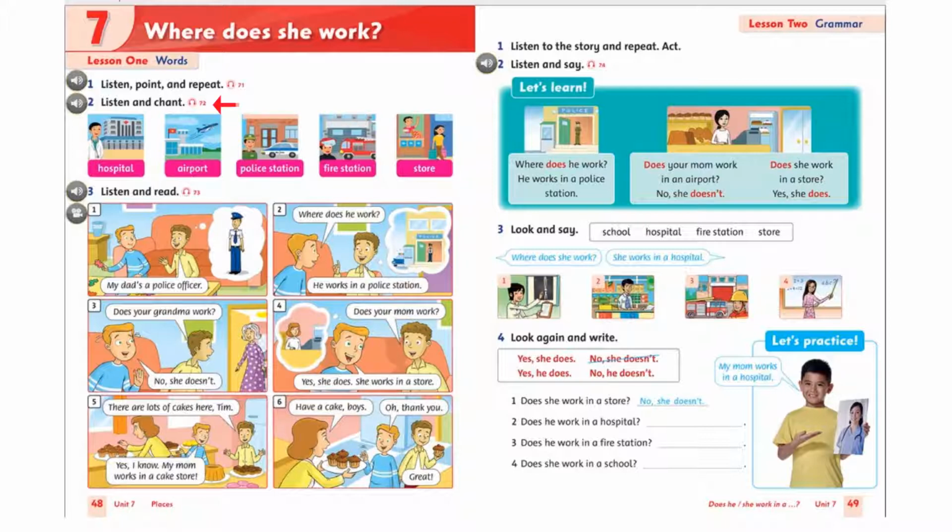Listening 72. Listen and chant. Hospital, hospital, hospital. Airport, airport, airport. Police station, police station, police station. Fire station, fire station, fire station. Store, store, store.